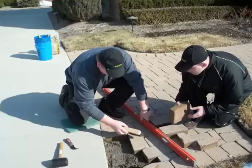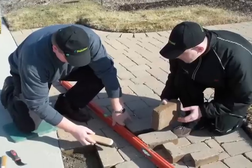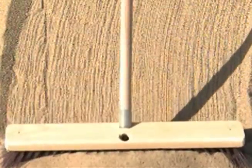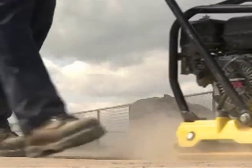After the surface is dry, typically 24 to 48 hours, we make minor repairs and adjustments as needed. We then proceed to install Techny Seal premium quality polymeric sand in all joints. After plate compacting and activating, we let the product cure. Plate compaction is a critical step in the process which contributes to the long-term durability of the product.